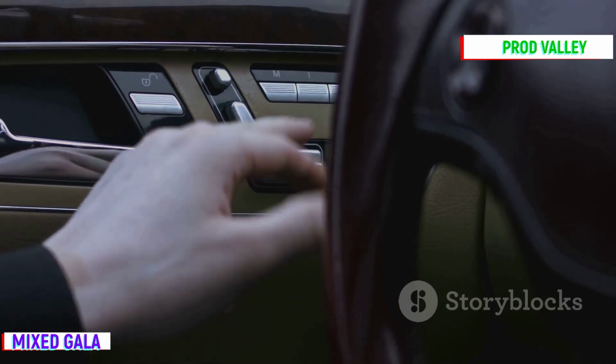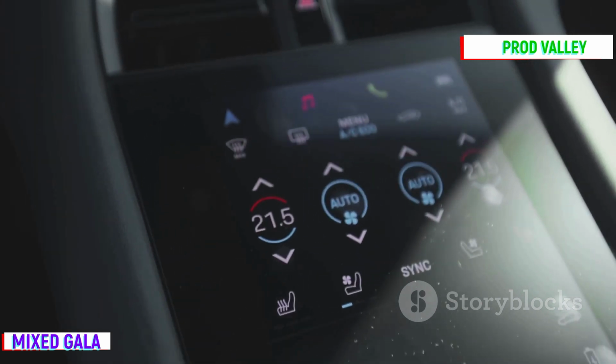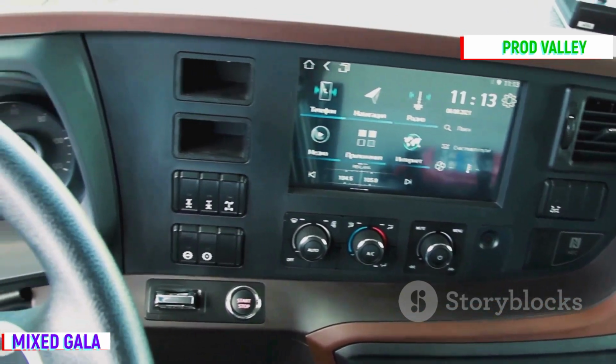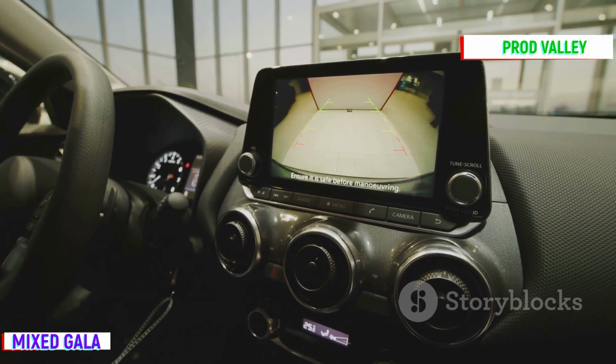The infotainment systems can enhance your driving experience. A good system should be intuitive, responsive and feature-packed. Older systems may lack features like Apple CarPlay and Android Auto. Aftermarket systems can upgrade your Toyota's tech.